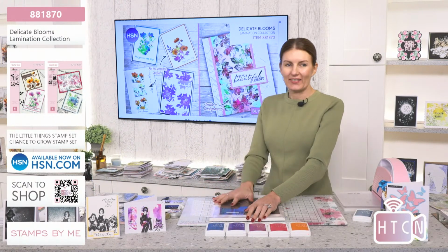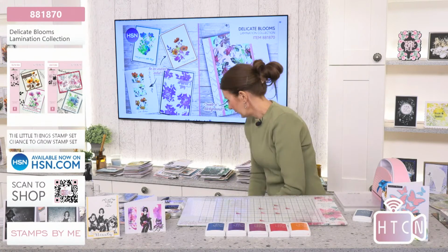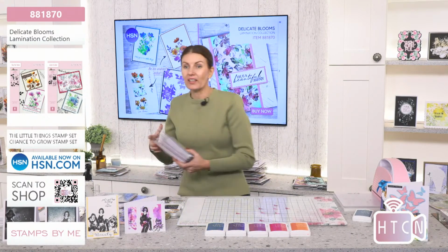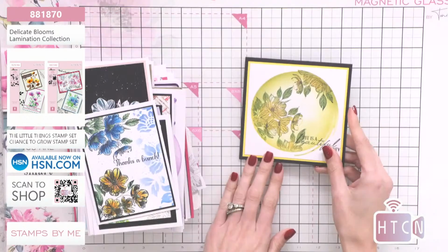So that's lamination. What do we think? Let me show you some samples. See, it is super, super easy. I just made a hash of it, as always. Right, let's have a look at some of the samples.